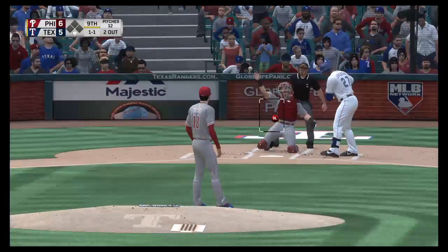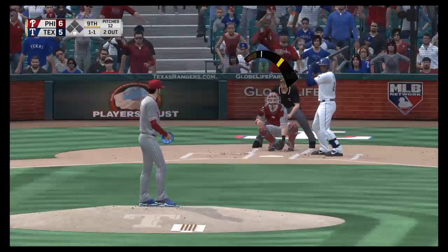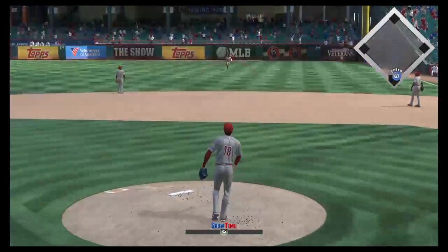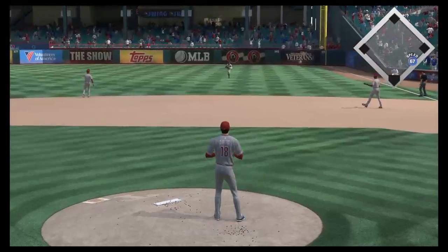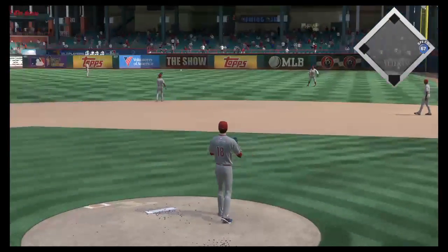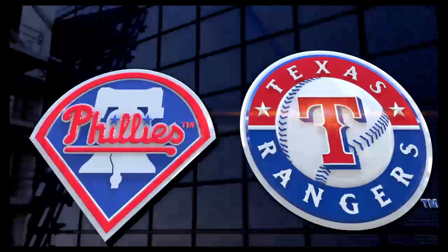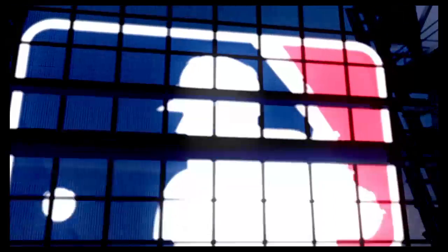Can't catch up to that pitch, and it's a ball and a strike. From the windup, the 1-1 pitch. Now a swing and a fly ball. And this should do it. In there, a base hit. Oh, this game is crazy. That single right there. Now we got the tying run on and the winning run coming to the plate.